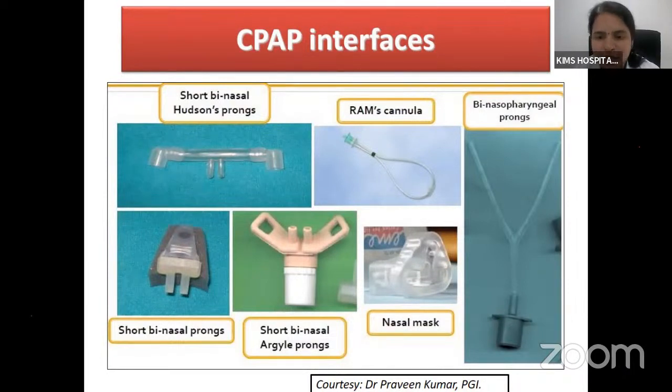So most clinicians consider Ram's cannula as a glorified HFNC delivery device. And in order to deliver CPAP, it may have to be supplemented with an add-on like a cannulite, which can help in reducing the leak around the Ram's cannula.